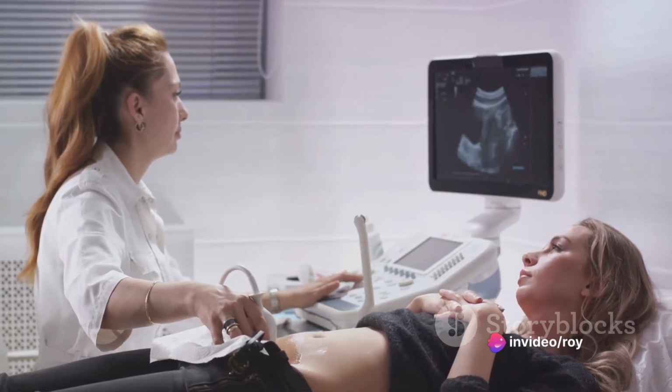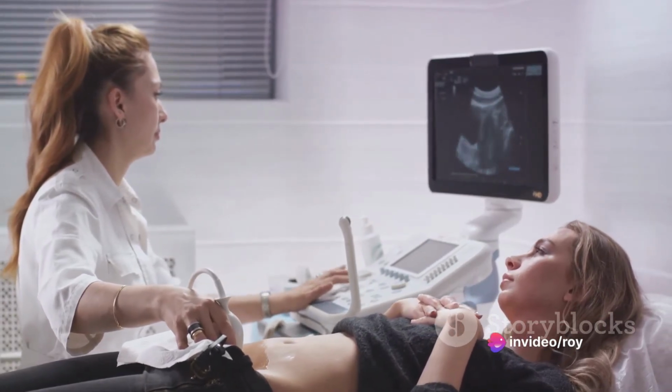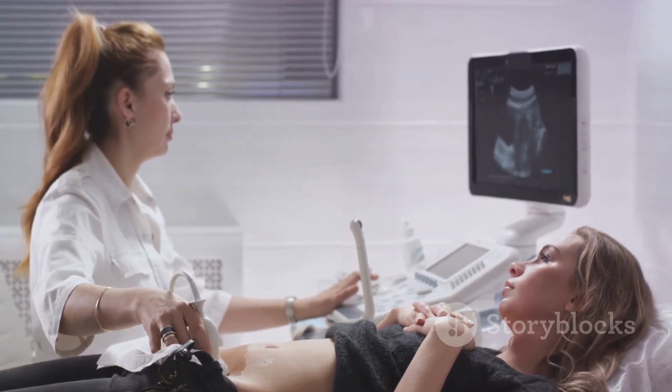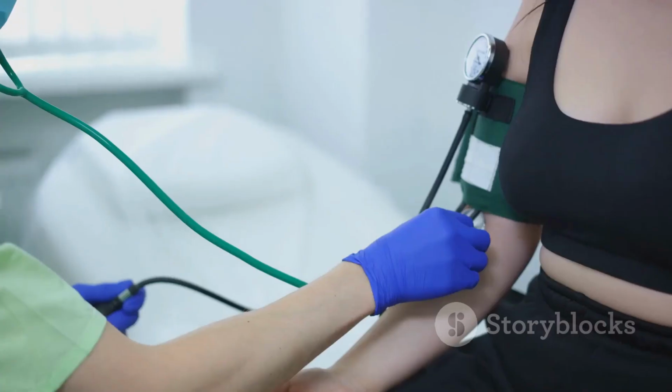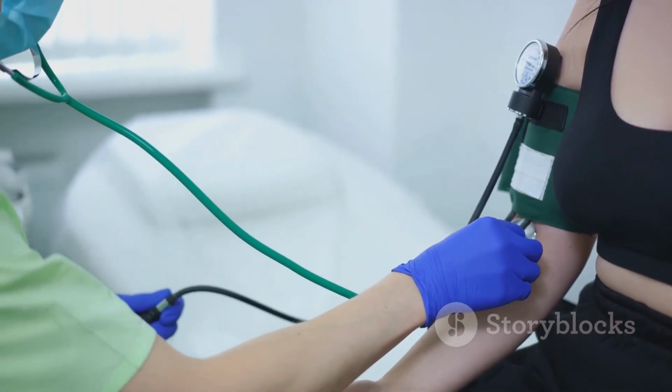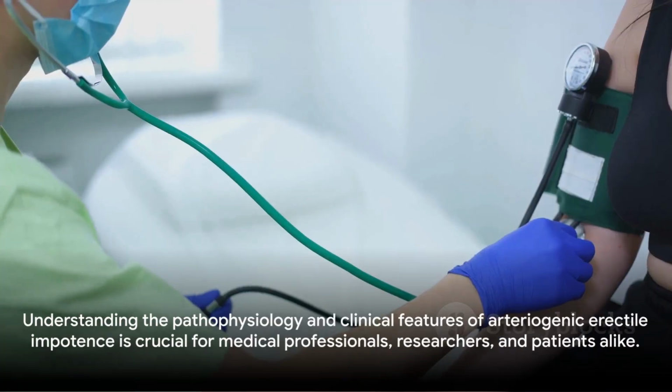Understanding the pathophysiology and clinical features of arteriogenic erectile impotence is crucial for medical professionals, researchers, and patients alike. Knowledge is power, and in this case, it can lead to better diagnostic methods, innovative treatments, and ultimately, improved patient outcomes.